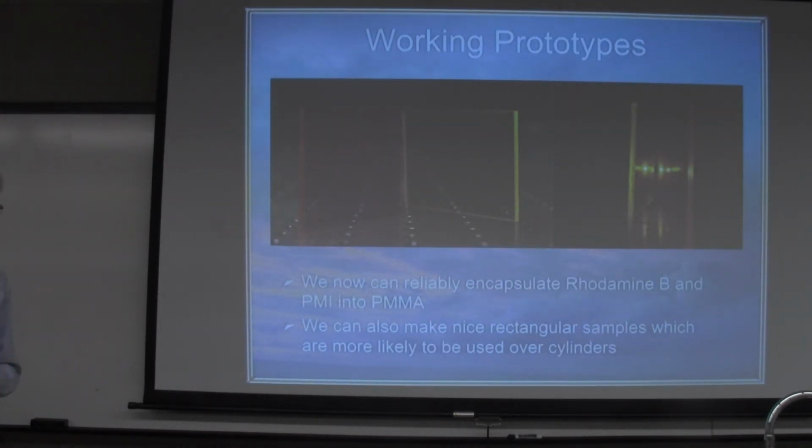However, quantum dots notwithstanding, we did manage to create some very nice sheets of material with rhodamine V dye and PMI. I apologize for just abbreviating this as PMI; it's something very terrifying one of the chemists gave us with regards to the chemical name. So we have these, and as you can see, the edges are very nicely glowing.